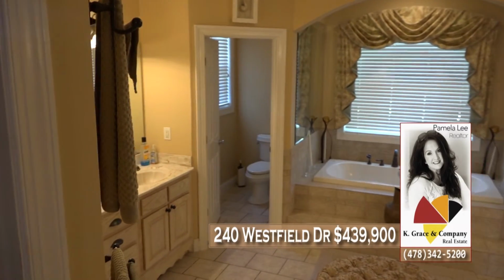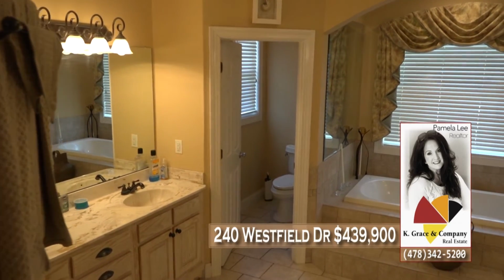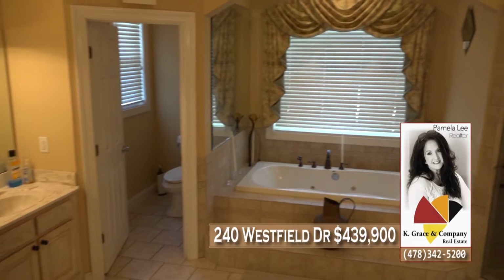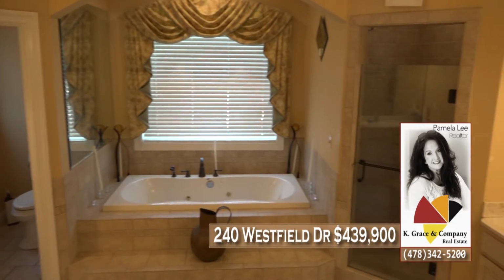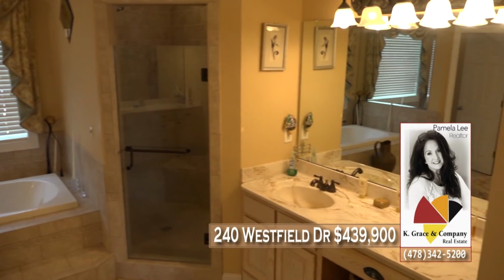Bubble your troubles away in the master bath's jetted garden tub. It's the focal point. The master bath features two separate vanities with hard surface countertops, a separate walk-in shower, and his and hers walk-in closets.